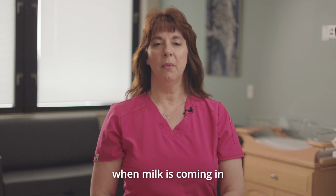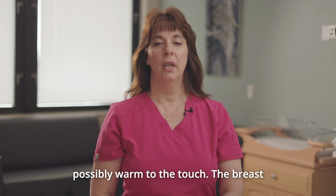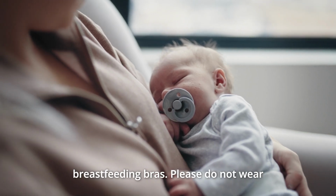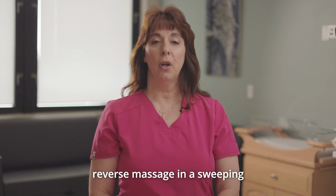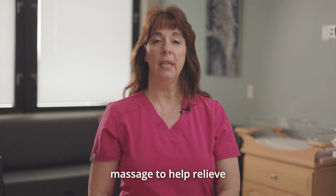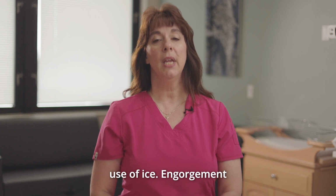Engorgement and mastitis. Engorgement is a phase when milk is coming in and the breast will feel full, heavy, possibly warm to the touch. The breast can feel tender and lumpy to the touch. Be sure to wear appropriately fitting breastfeeding bras. Please do not wear sports bras at this time. Last, use light reverse massage in a sweeping or circular motion. Please offer the breast to the infant after the breast massage to help relieve the pressure. Follow the feeding with the use of ice. Engorgement can last 3 to 5 days.